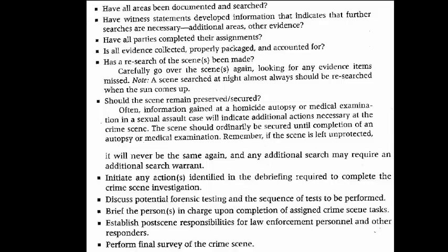Often, information gained at a homicide autopsy or medical examination in a sexual assault case will indicate additional actions necessary at the crime scene. The scene should ordinarily be secured until completion of an autopsy or medical examination. Remember, if the scene is left unprotected, it will never be the same again, and any additional search may require an additional search warrant. Initiate any actions identified in the debriefing required to complete the crime scene investigation.